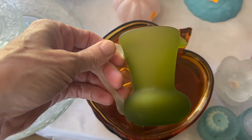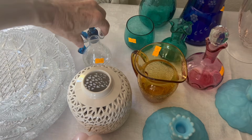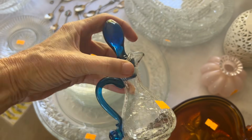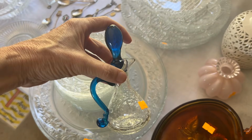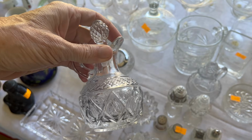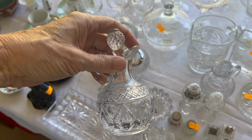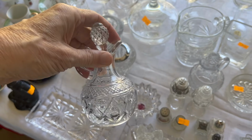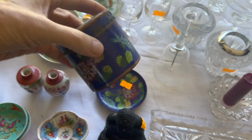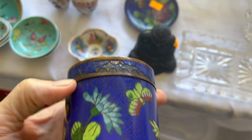Pilgrim glass, definitely. The avocado color is the tell. $6 on this, probably rainbow glass. These cruets are Avon's Cape Cod pattern. These cruets are Imperial's Cape Cod pattern, not to be mistaken with Avon's, which were red. A little bit of 20th century cloisonne, but early 20th. These are older, they're dark, but they're chipped as well.